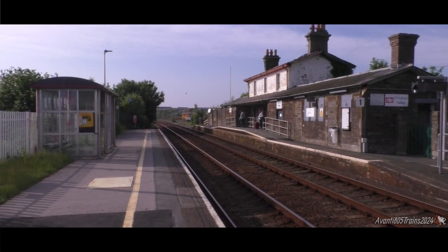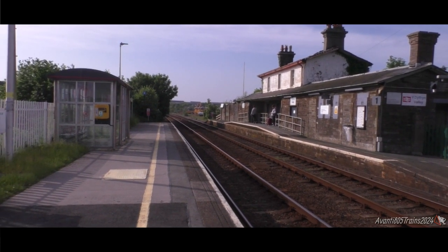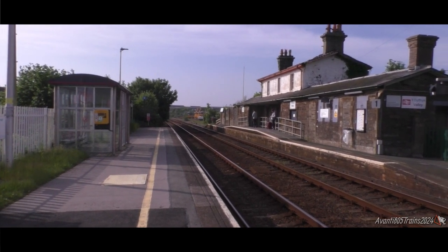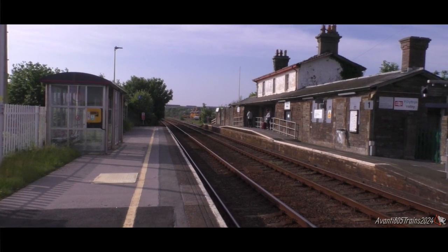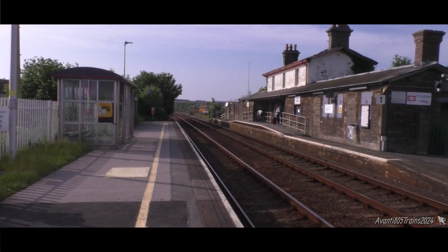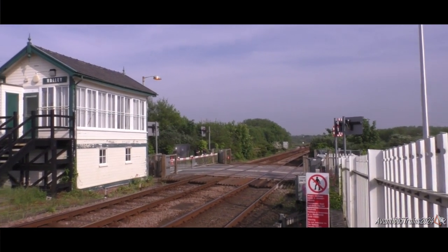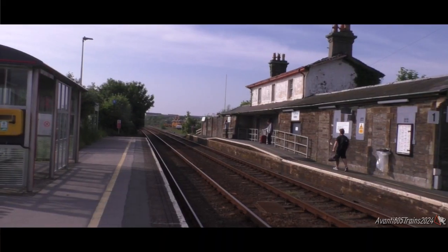Okay everyone, so the final service of today's video will be the 1734 service from Holyhead to Shrewsbury, run by 158823. Let's hope for some tones.